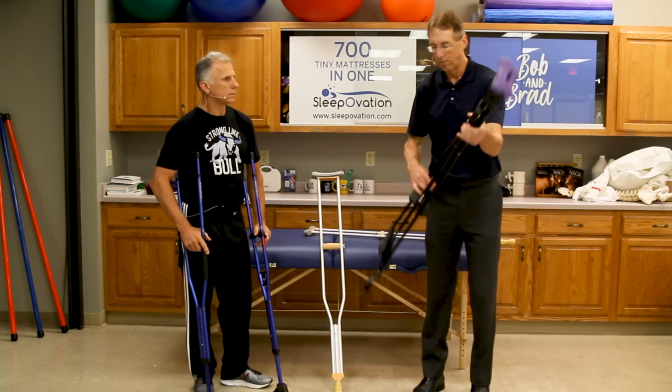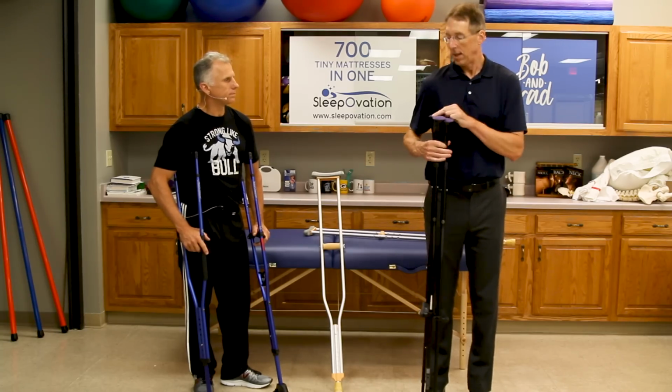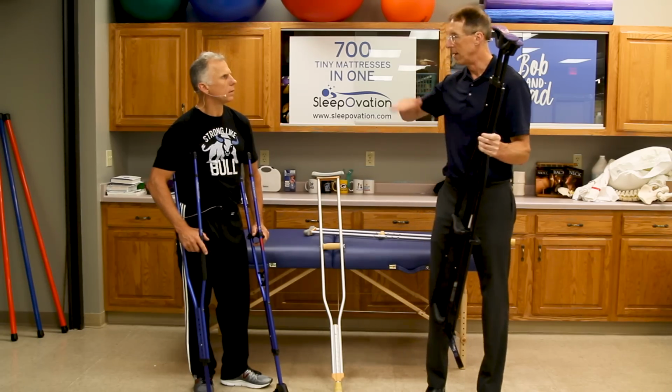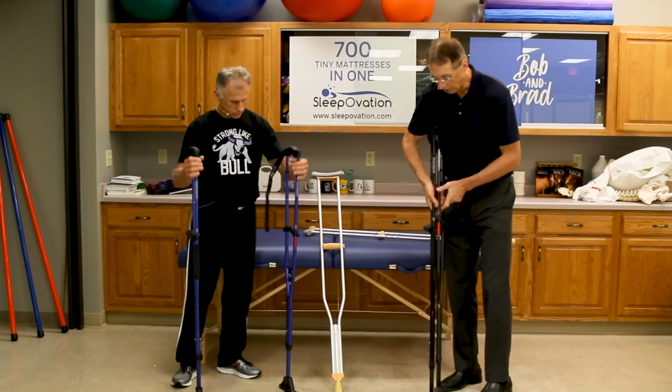They even showed on video, Brad, having it upside down like this and seeing how it hits here and adjusting it that way. So you can do it right here and then try it underneath the arm. There's always a little bit of play for variation for comfort. So really cool crutches.